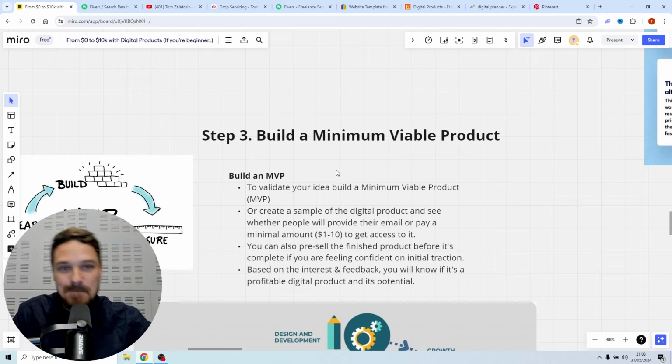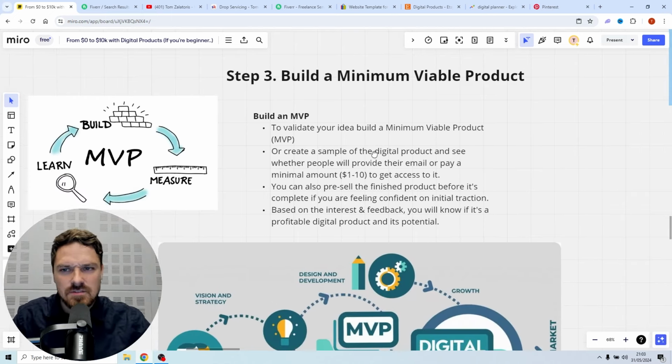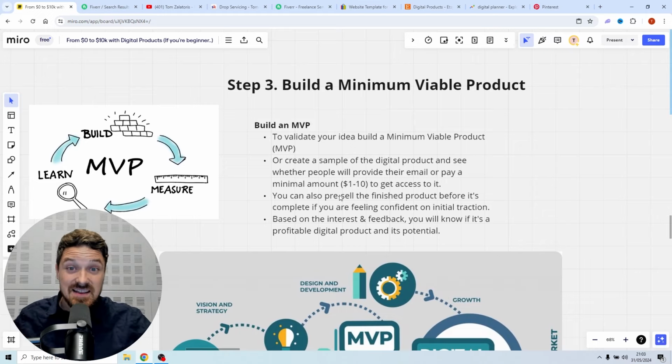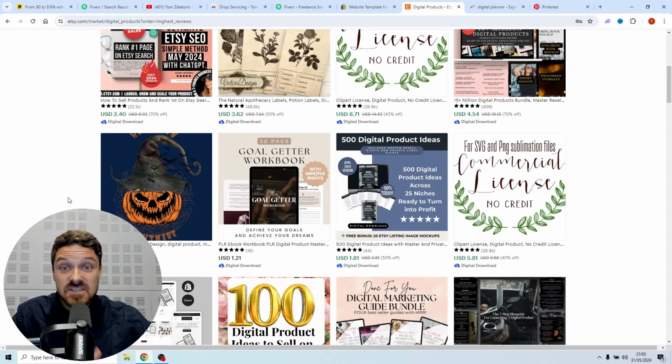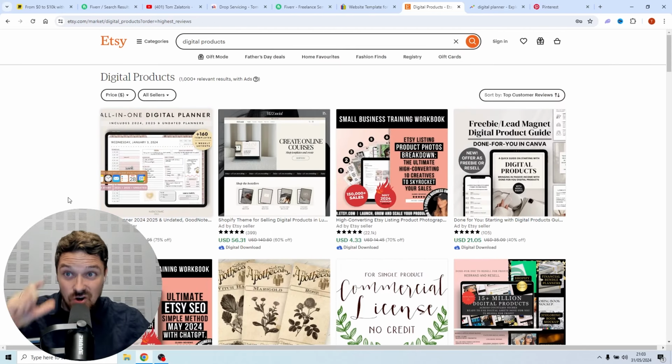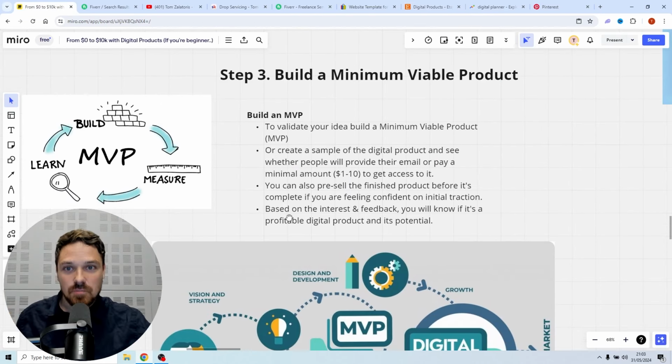Step number 3, build a minimum viable product. Build an MVP. If you're into startups and things like that, this is a term that you would have heard. To validate your idea, build a minimum viable product. Minimum viable product is essentially something that is just a very, very small version, the version number 1 of your product.